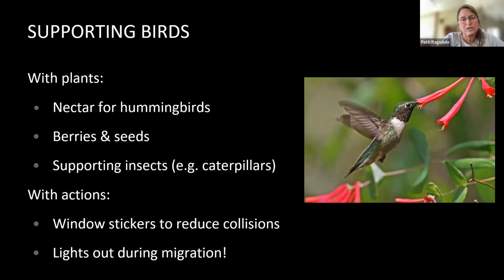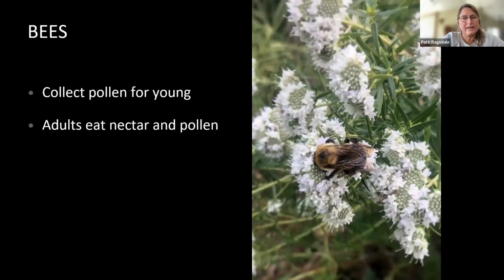So actions for birds would also include those window stickers, because window collisions are a big detriment to the populations of birds. And then we have the disrupted migration of birds with the lights that we use, especially at night. All right, next one.